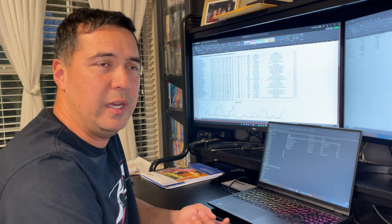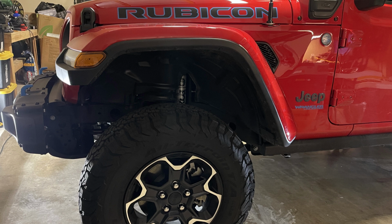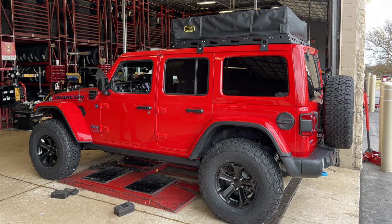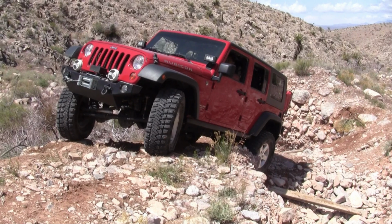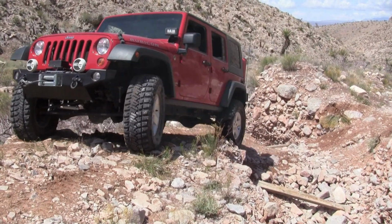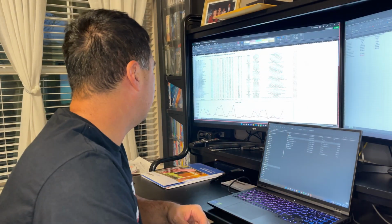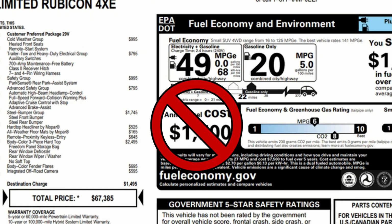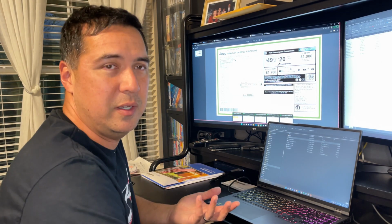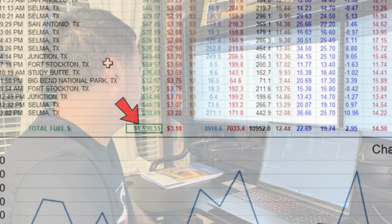Now keep in mind I have Mopar 2-inch lifts, more like a 1-inch lift because the springs didn't yield the right lift height, and 37-inch tires and a rooftop tent, which is like adding a brick on top of a brick. But still, 11 miles per gallon is less than what my '08 Rubicon on 35s and a 3-inch lift got with the dog of a V6, the 3.8 liter, the one before the Pentastar. So I don't know. They're saying you're going to get an annual fuel cost of $1,700, and I don't know who drives their vehicle that few miles. I've already spent $1,500 in 6 months in my 4xe.